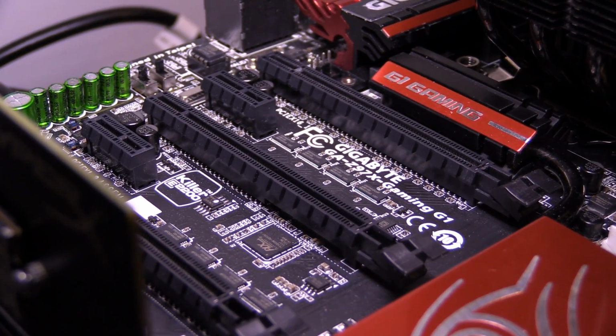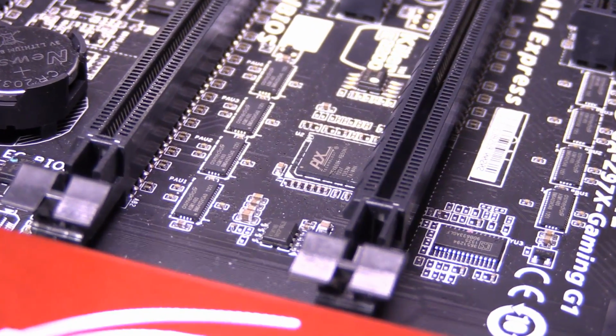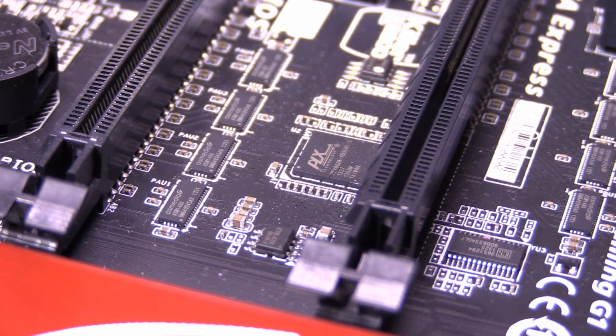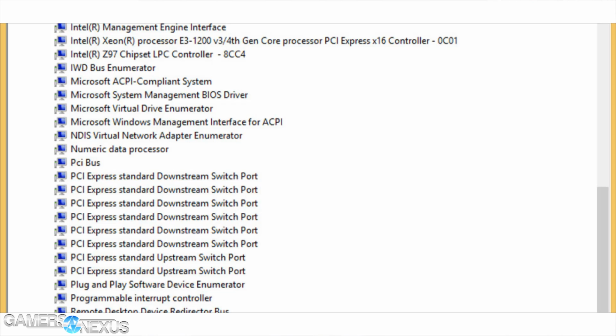So you can have a PEX chip on the board, and this is what it looks like. It's made by PLX, and PEX multiplexing is basically taking multiple analog signals converging on one point, and it outputs a single signal and then does what's called switching. So in the device manager, you'll see PCI downstream switch ports. These are the device manager representation for what's going on when you're multiplexing your lanes.